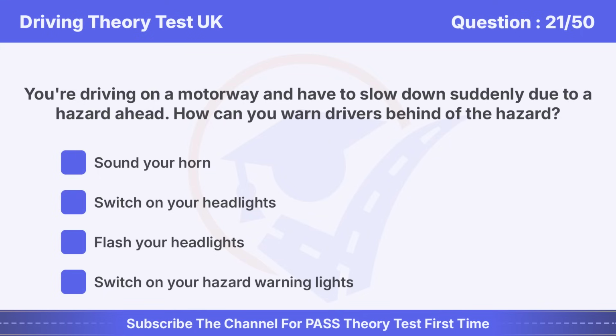Question 21. You're driving on a motorway and have to slow down suddenly due to a hazard ahead. How can you warn drivers behind of the hazard? Option A. Sound your horn. B. Switch on your headlights. C. Flash your headlights. D. Switch on your hazard warning lights.